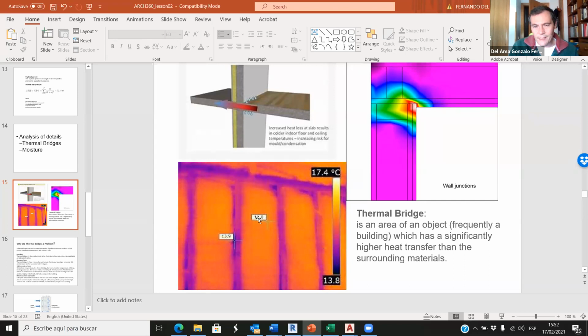Okay, so the temperature here is 16. The temperature here is 13. We are talking about Celsius. Anyway, this is colder than this. So we have a building and we don't know because we don't see the thermal breach. We need the thermal camera to find out whether we have thermal breaches or not.